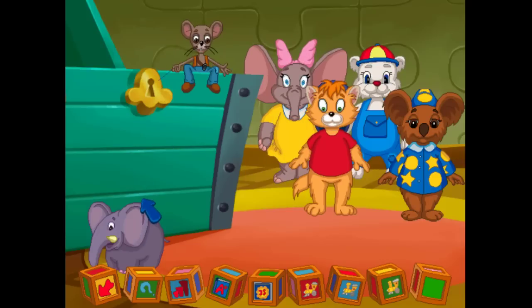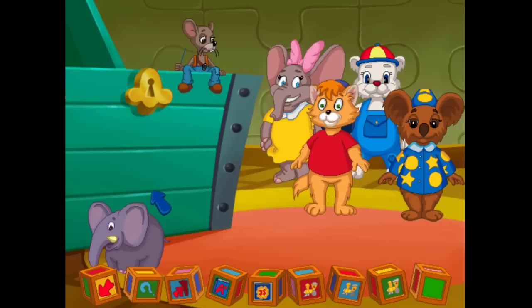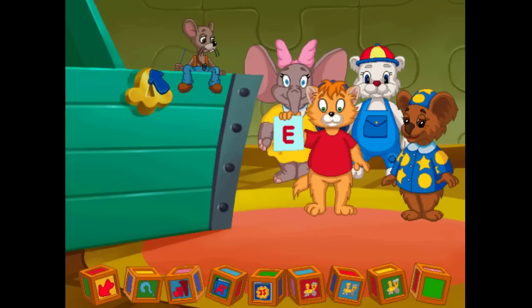Let's look for a toy that begins with the eh sound. Egg. Enter. End. Elephant. That begins with the letter E.